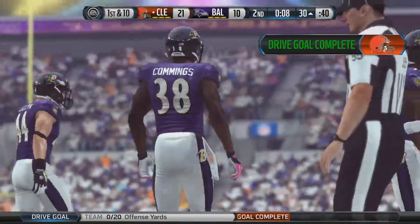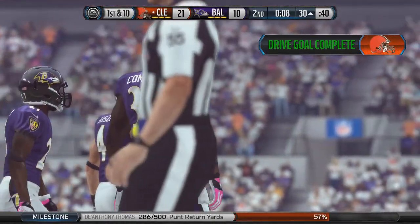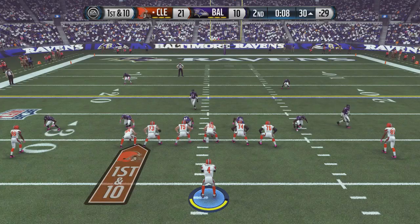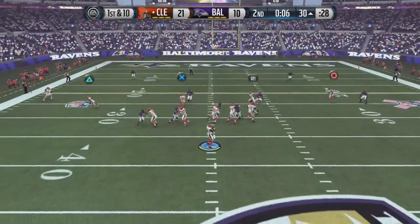8 seconds to go in the half. Do they have enough time to run an offensive play, or do they just bring out Parkey? DeAnthony Thomas was actually injured on the return, but they are going to run one offensive play. 8 seconds to go in the half.